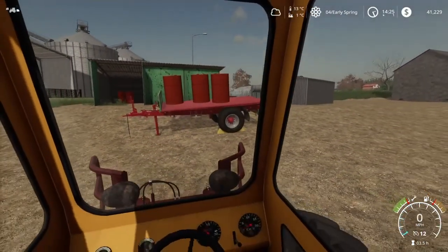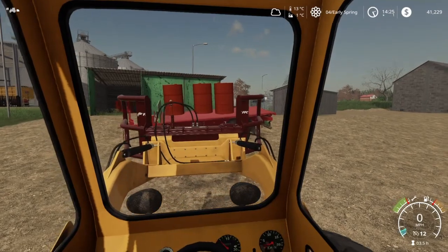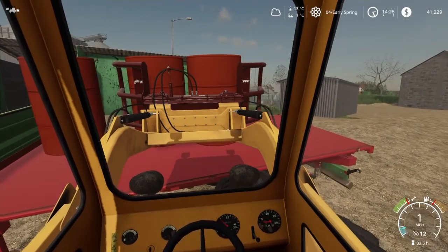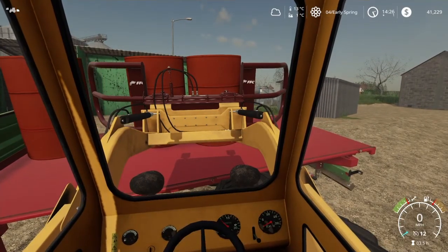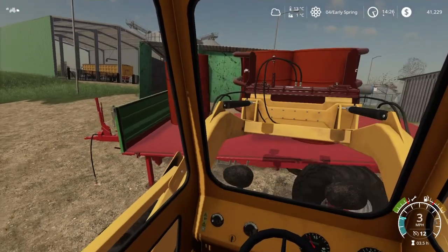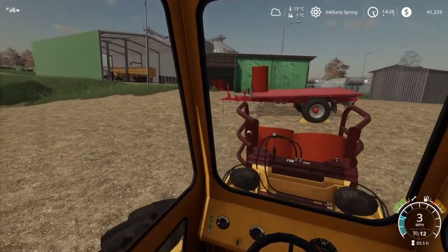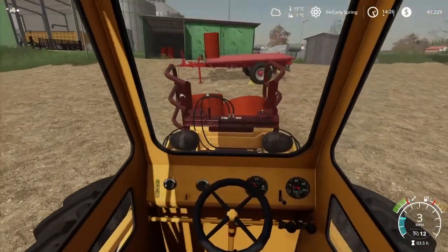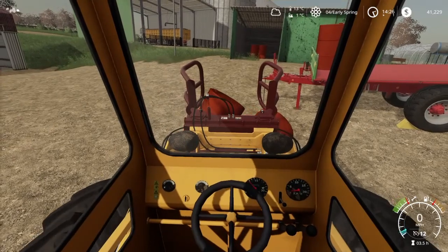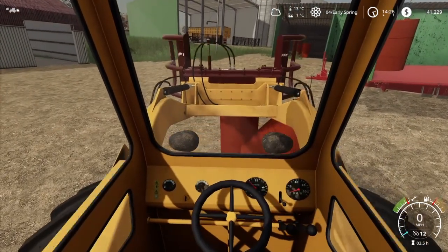So I was gonna try to see if I could get some more planting done. The ground at the moment is just too cold. Do we have those two? Let's see if we do. Let's just drop them down a touch. There we are. Oh, they are wiggling out. Okay. Let's lift that up.